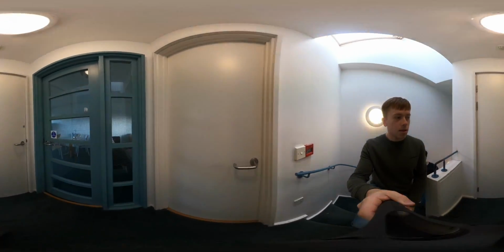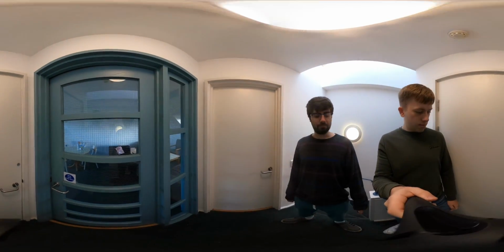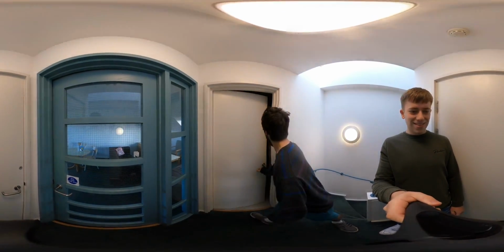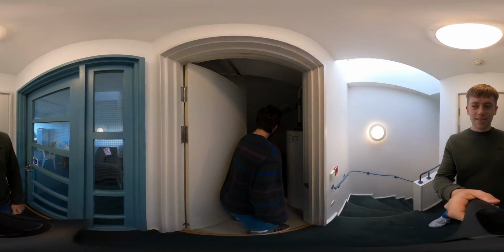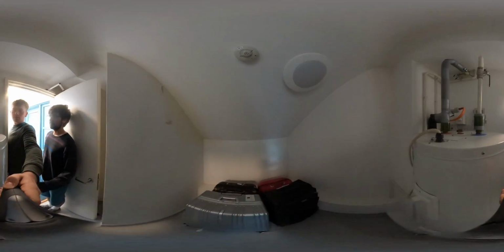And just before you go into the kitchen and living room, the door on the left is locked. We don't know what's in there. And this is the boiler room. It's another good place to keep storage. We just keep our suitcases here. The light does turn on.